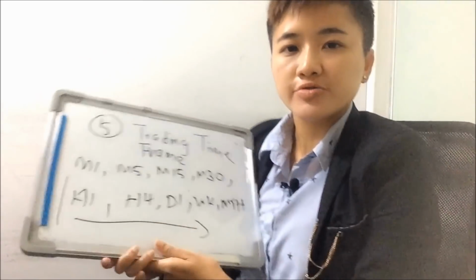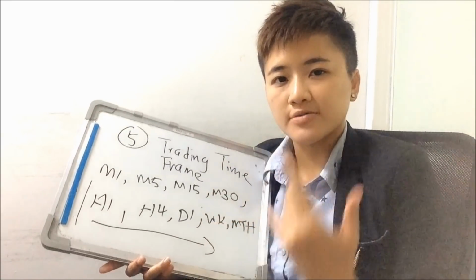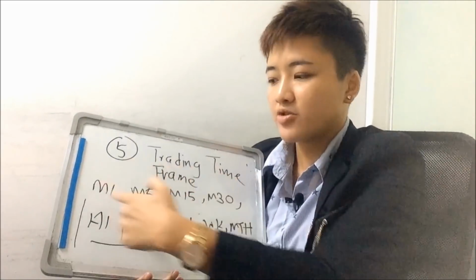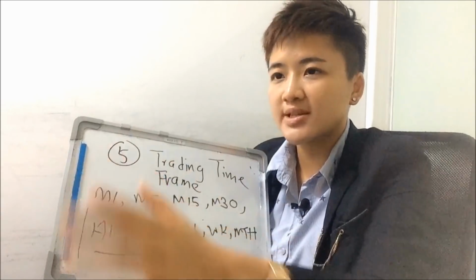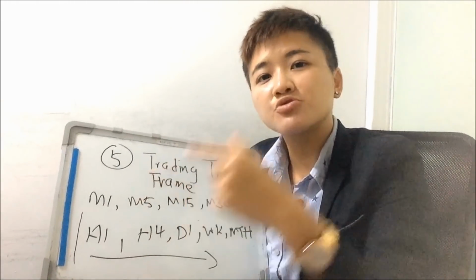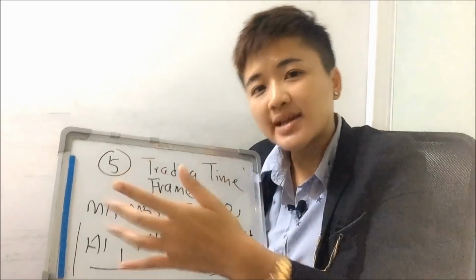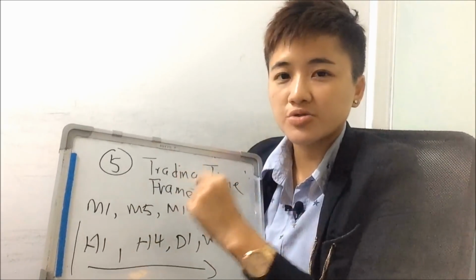And when you trade longer time frames, you can reduce your cost of doing business. You can reduce your cost of trading. Because when you are scalping, you're opening 50 to 100 trades per day, meaning that for every trade you make, you are paying an amount to your broker. Whereas with longer time frames, you're making about 1 to 2 trades per day and sometimes per week, which means you also pay less cost to your broker.